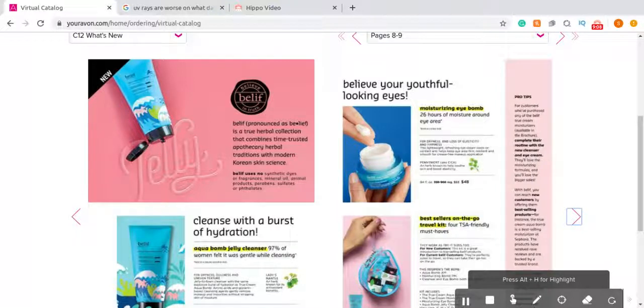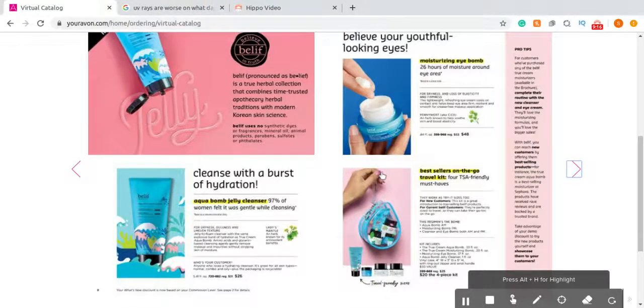The Belief line is actually getting expanded with us. Oh my goodness. So we are getting this Belief line, which uses no synthetic dyes or fragrances, mineral oil, animal products, parabens, sulfates, or phthalates. We already have the Aqua Balm and the Moisturizing Balm Belief moisturizers.